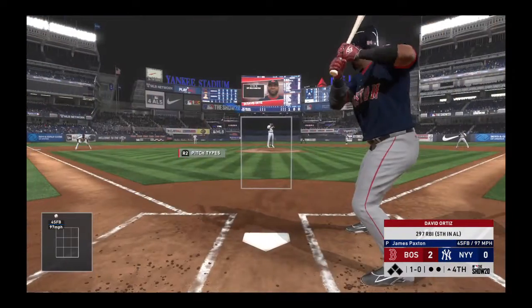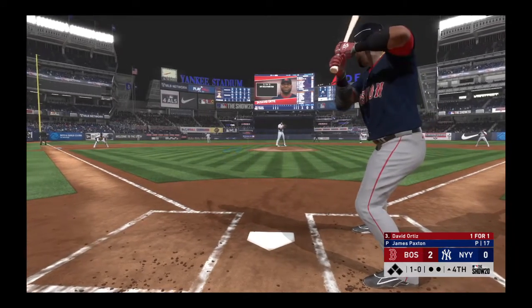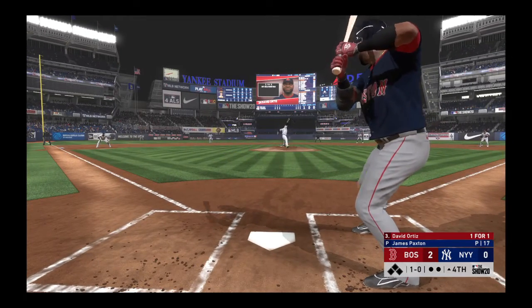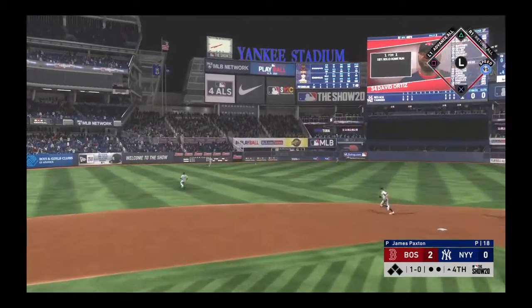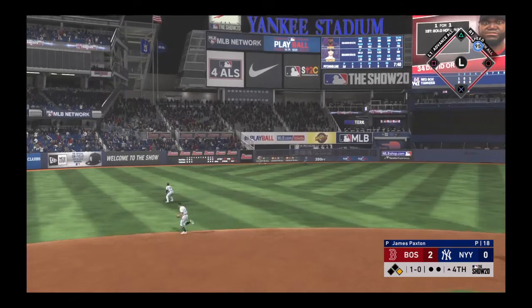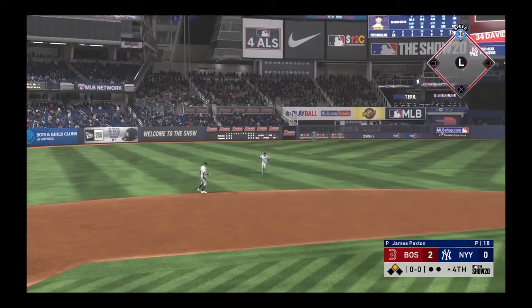Set to face him first, David Ortiz. That was a tempting pitch to swing at right there. A big power guy like this really wants something that he can elevate and drive out of the ballpark. And he is going to have extra bases to start the fourth. And he will coast into second with a leadoff double.